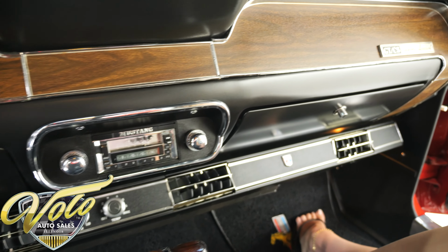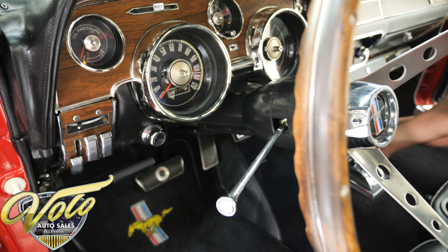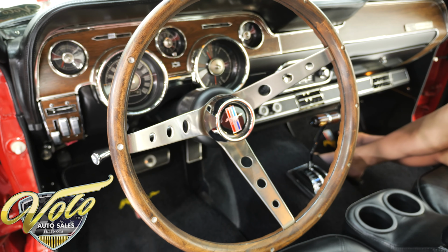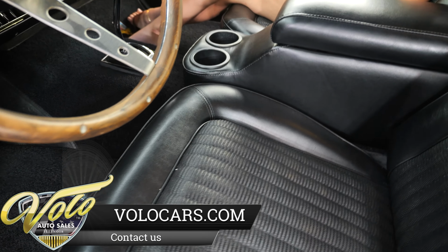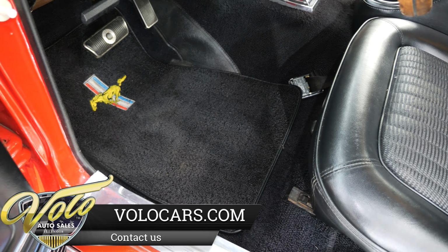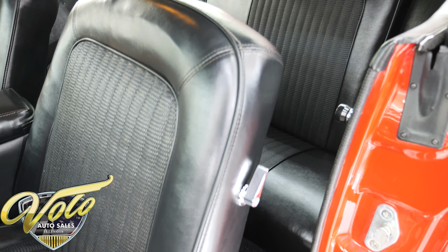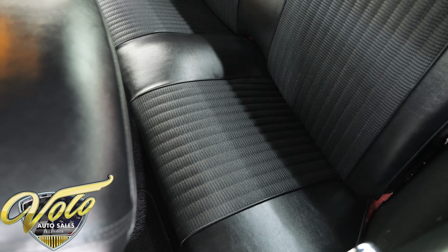The steering column and steering wheel both have a fresh look, and the real wood grain steering wheel fits your hand perfectly. The rear view mirror, visors, headliner, and carpeting have all been replaced as well. The low back bucket seats look new with fresh upholstery, and the builder added an aftermarket center console with some nice modern amenities like a built-in armrest, storage, and cup holders.